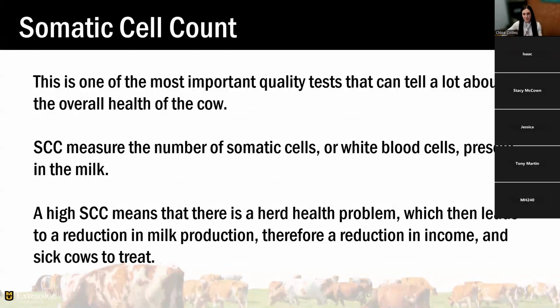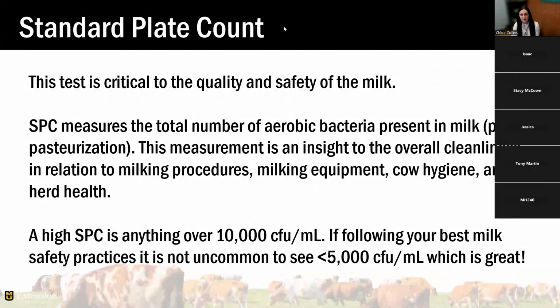So besides SCC, we also have SPC. It's easy to get confused, but I promise they're totally different. SPC is our standard plate count. Again, this one is super critical to the quality, but also the safety of the milk. This is where a lot of loads will get dumped or refused if that SPC is too high.